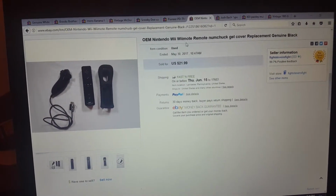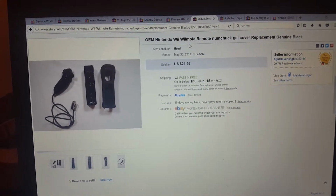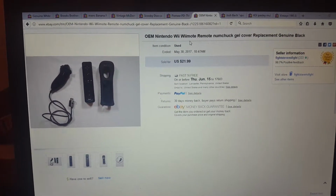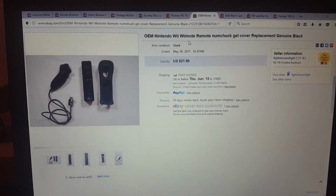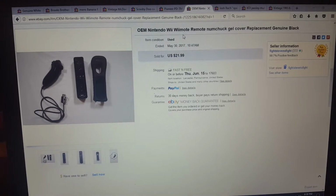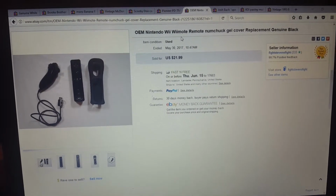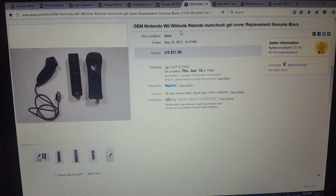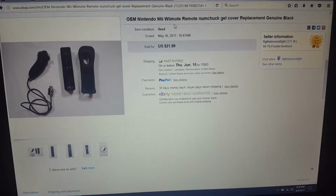So right here, this was part of that Wii lot that the game came in. Actually, this entire lot had 7 Wiimotes. The white ones I still have up. I actually think I might have them a little bit too high. I haven't sold any of them yet. I sold all the games, sold this, sold the console, but haven't sold any of them yet. So I might lower the price a little bit or lot them all up. We'll see.